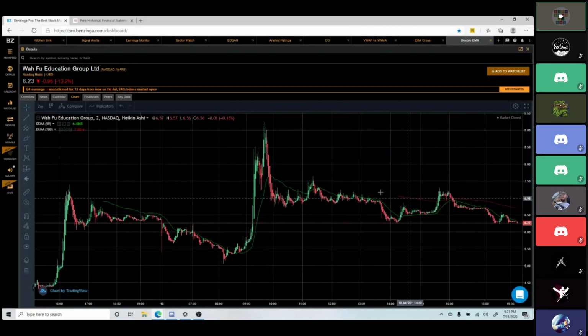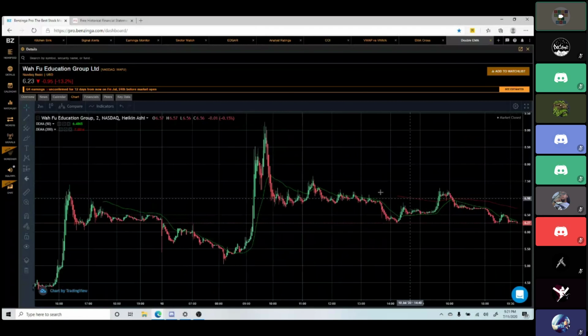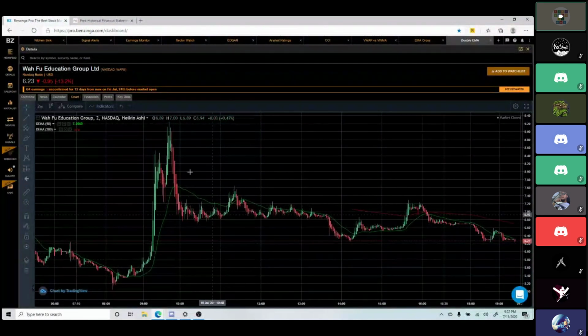So I can't really show you too well, but basically I'll just be able to tell you this spike, while you could ride it, the indicators did not react like you would want them to. So you just got to keep that in mind. It's not always cut and dry. That's a buy, that's a sell.